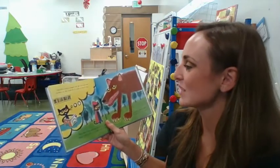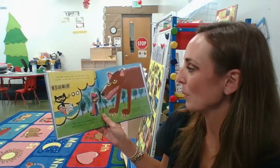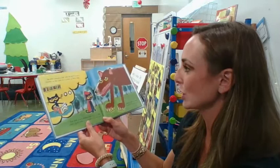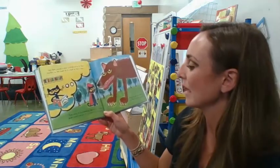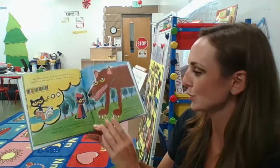Then Pete chooses a book with all sorts of scary monsters on the cover. It is a book about fairy tales. Pete reads it and pretends that he is in a dark, spooky forest trying to outsmart a big, bad wolf. Pete puts that book back on the shelf. It is too scary.